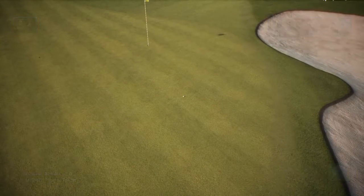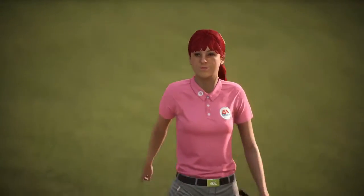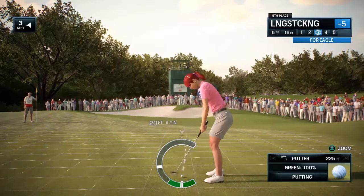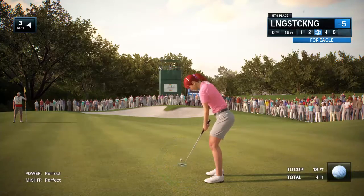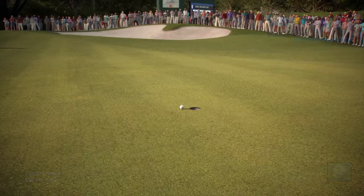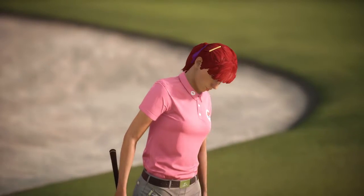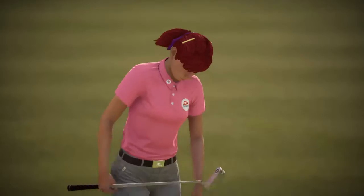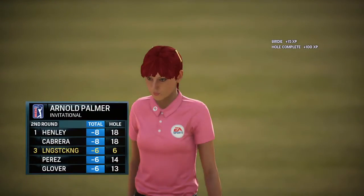That was just a gutsy shot right there, and a good look at eagle coming up. Settles in over the putt. Wow, almost fell within just a few inches of dropping. Clean this up with a tap. Good birdie right there, Frank.